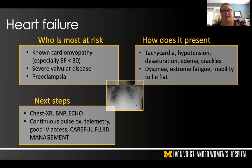And then a BNP, this is a marker of how much fluid is stretching the heart. It can be an indicator of something going awry, but also just a BNP that's above 100 has prognostic value in predicting an adverse event in pregnancy in and of itself. And of course, an echo is our study to confirm.